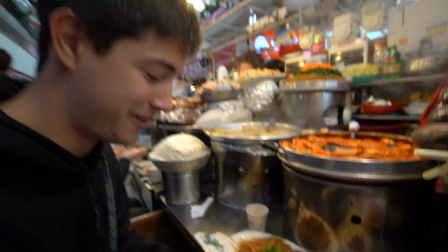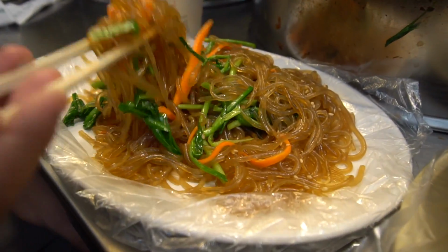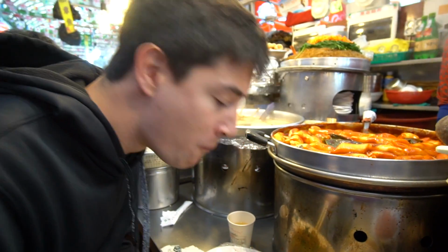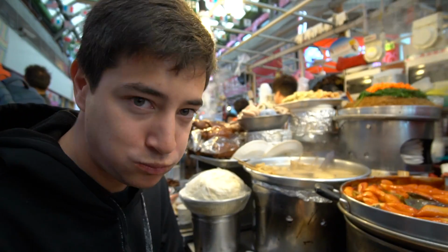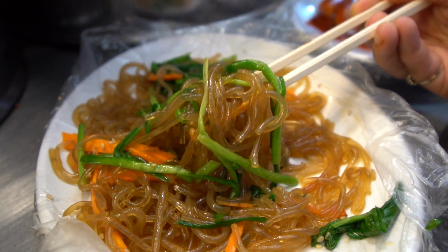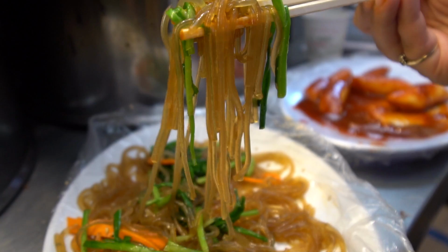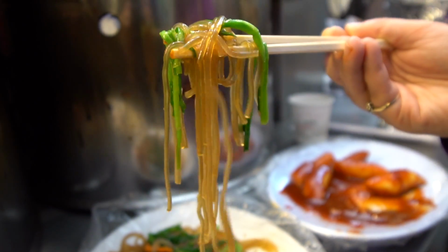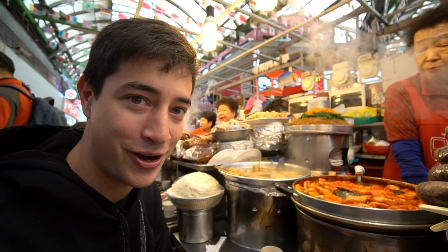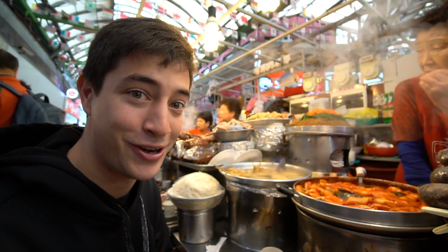Let's try these japchae next. Grab some of these. Let's try that. Oh, sesame oil. Really strong sesame oil flavor. They're super slippery and they're really soft noodles too. And then a little bit of a crunch from the carrot in there. These are 3 of my all-time favorite Korean street foods here at the Gwangjang Market.